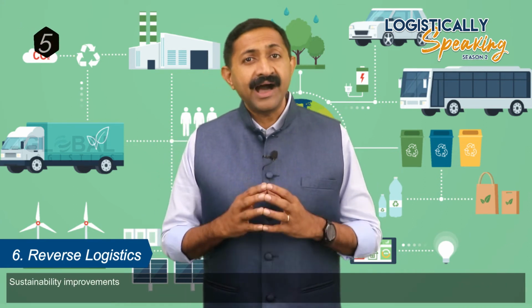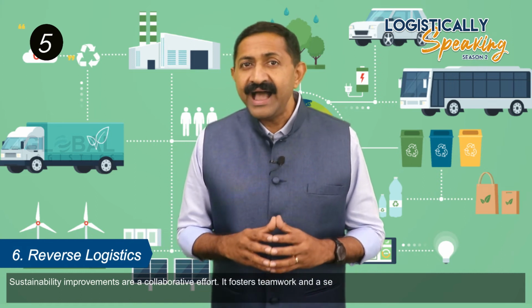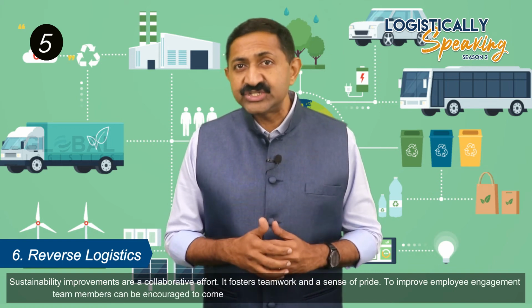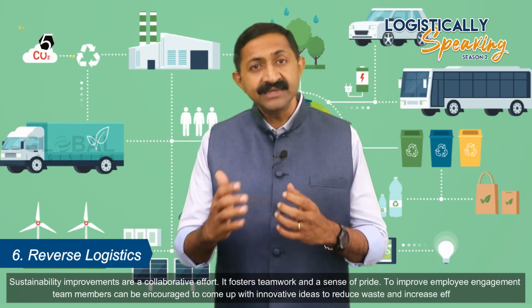Sustainability improvements are a collaborative effort. It fosters teamwork and a sense of pride. To improve employee engagement, team members can be encouraged to come up with innovative ideas to reduce waste and increase efficiency.